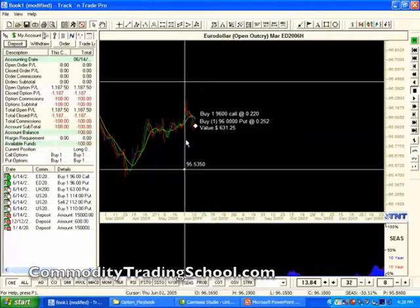This is one of the drawbacks of doing a straddle, because this trade, of course, looks too good to be true. If it goes up, you make money. If it goes down, you make money. However, if the market's anywhere between these two lines, anywhere in this band, you're going to lose some of the premium you paid for the trade. So in other words, you have to have the market really move from where it's at.